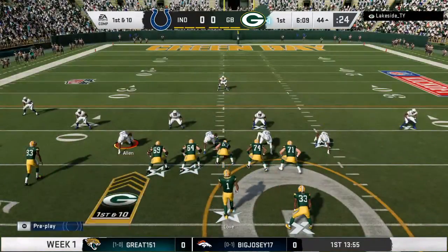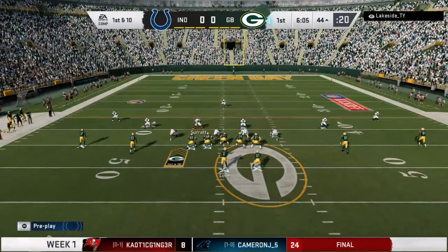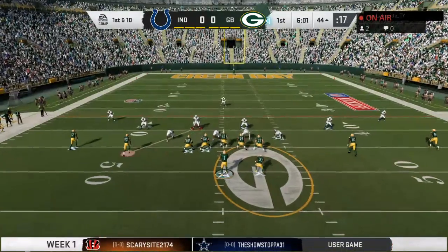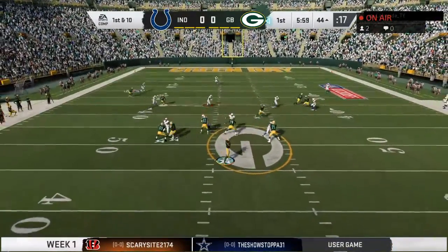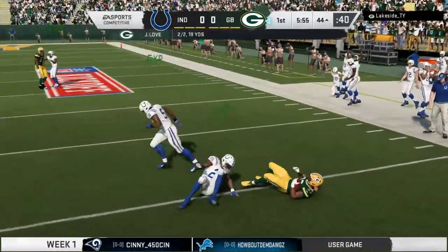Back-to-back good plays have them on the move on first down. Watch the slant. Watch the slant. Mike's 59. Mike's 59. Operating from the gun. Love is complete to Jones.